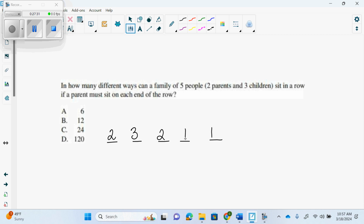3, 2, 1. And is this a good answer like this? This is the answer, 2 times 3 times 2 times 1. Is that my answer that I'm going for? No. What's the answer to this? 12. Is that the answer I'm going for? Yes. Okay.